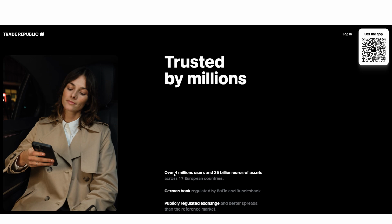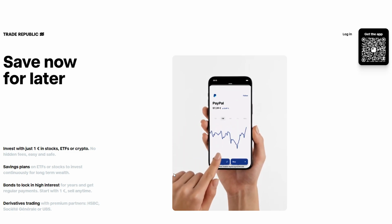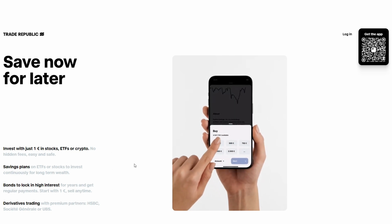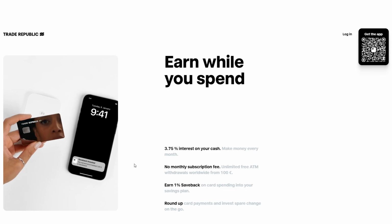The platform is particularly appealing to beginners due to its simplicity, automatic savings plans, and no minimum deposit requirement. However, Trade Republic lacks a demo account and only supports the euro as the base currency, which might be a limitation for some investors. Additionally, it does not offer access to US stock exchanges, and currency conversion fees apply.